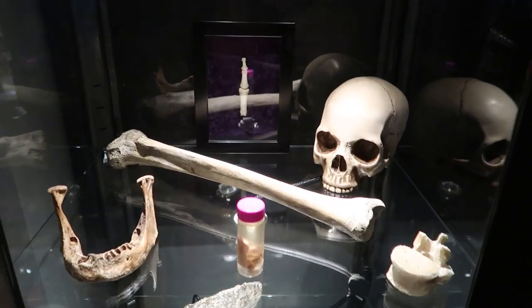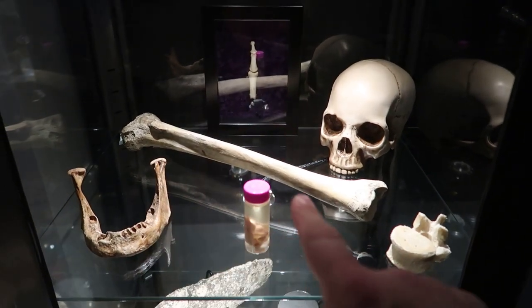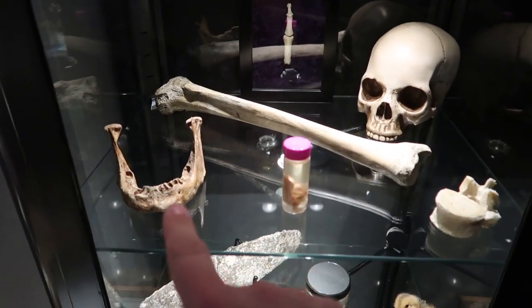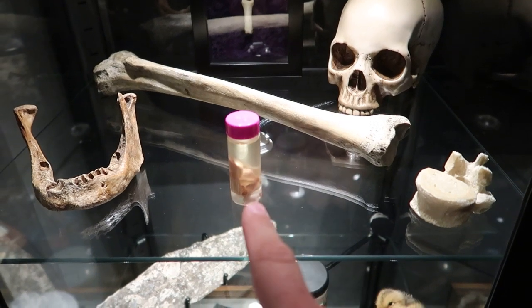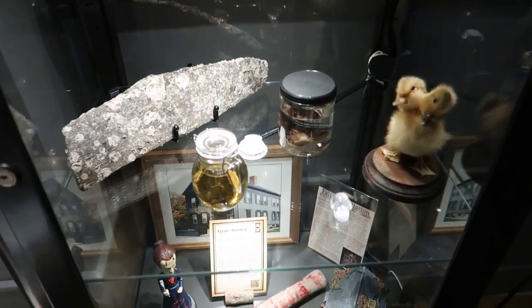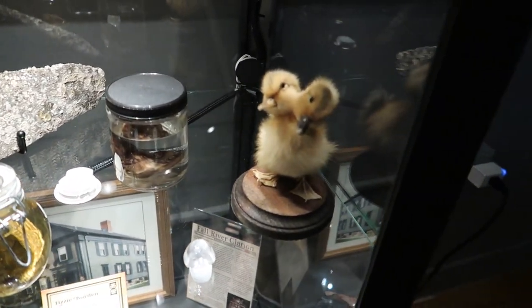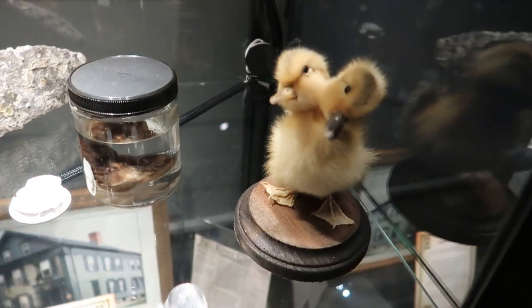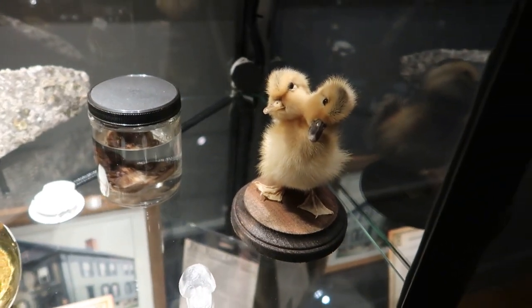Here's a whole case full of spooky. Got some bones. I think that's a finger right there. It's a jawbone. I don't even know what's in this spooky vial right here. You can see the two-headed duckling right there, one of nature's mistakes.